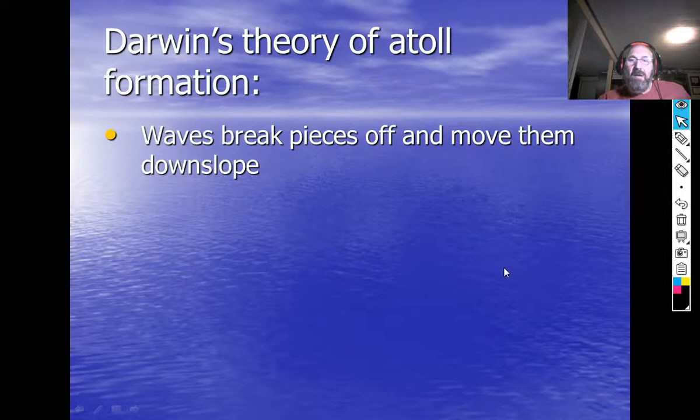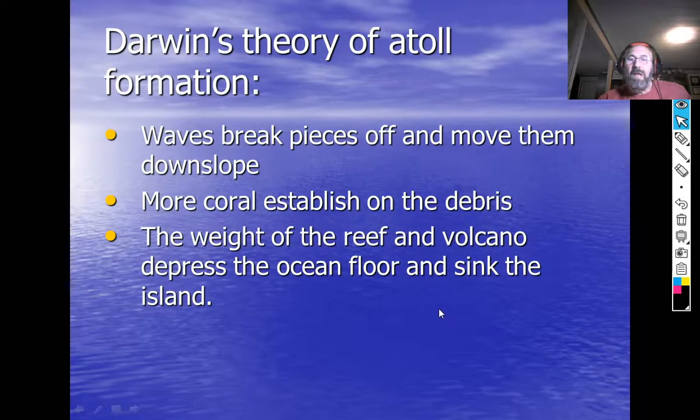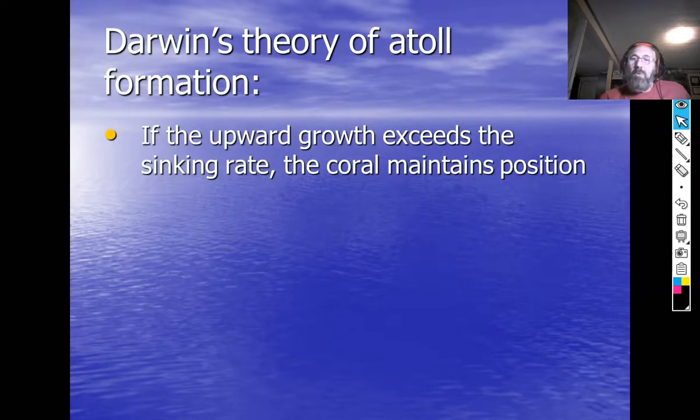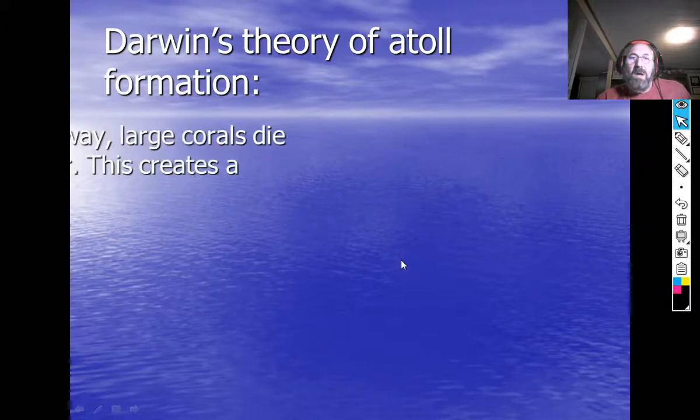As waves and currents go across the reef, they break pieces off, move them downslope, and more coral establishes on the debris at the bottom. The weight of the reef and the volcano depress the ocean floor and sink the island, like I was saying before. If the growth of the coral colonies can exceed or maintain the same rate as the sinking rate, the coral stays where it is. If it doesn't, the coral reef dies.